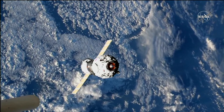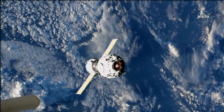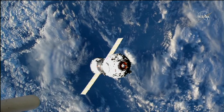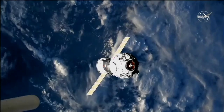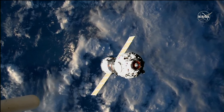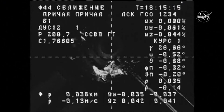We see the message that SSVP is ready. Forward docking probe on Prichal has been extended. The docking system is now active. Some 12 minutes away from contact and capture. Anton, at 30-meter range, do not send command until the antenna is retracted. Okay, copying.